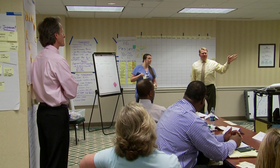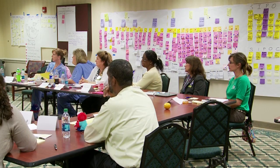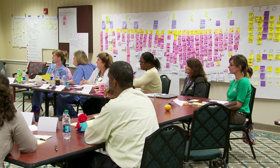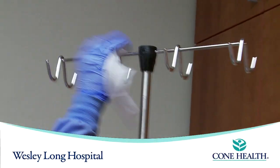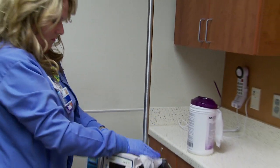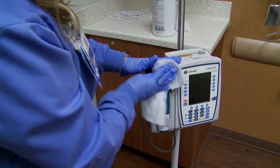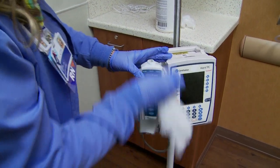Five areas will be examined across Cone Health using the lean process this year. Employees who work in those areas will play a major role in making them lean. Why is it that you can't always find IV poles and modules for new patients? They head off to be cleaned and don't always seem to make it back. A team at Wesley Long Hospital has an interesting solution to that problem.